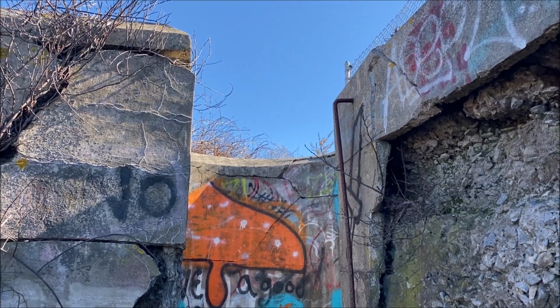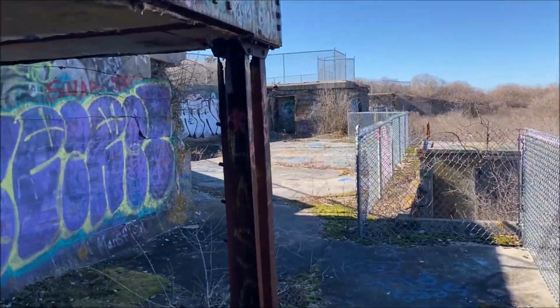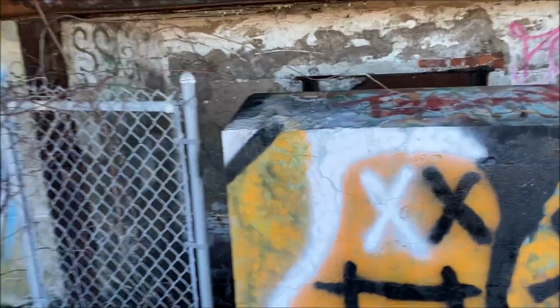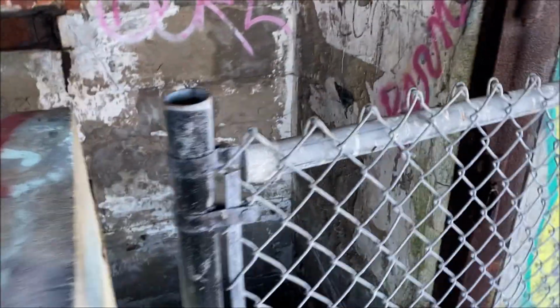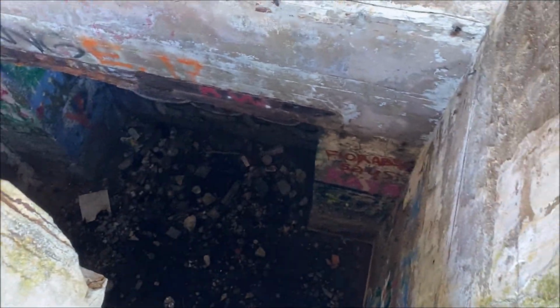All right, guys, so I just made it down to the ground level of Fort Mansfield, and I figured, why not explore it, check out what's going on here. So there actually is a way to get down below, as you can see right here. There is a basement level to this fort.